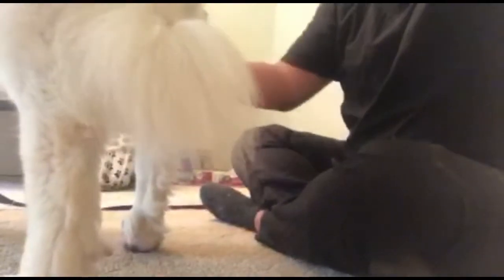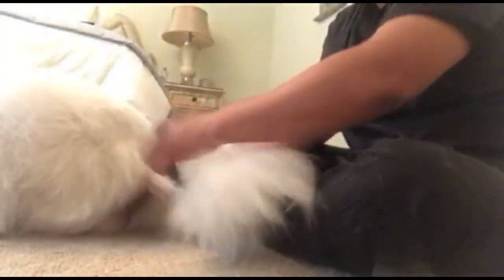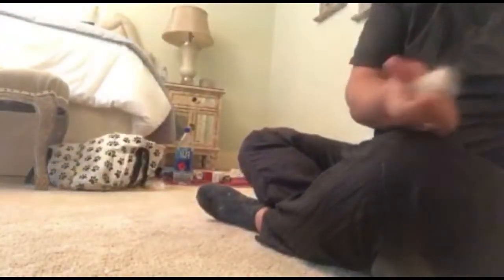All right. So the legs are pretty good. I just got to get this tail, but she's not very comfortable with the idea. Good girl. But see, since I worked other areas and came back to the tail, she was a little more willing for a moment. Now she's going to go take a walk, so alrighty.